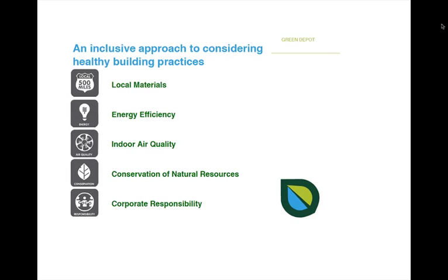So here's an approach to considering healthy building practices. Now, these icons on the left are icons that Green Depot developed. ABC Home and Carpet also developed their own set of icons for their environmental and socially responsible products. So you can see the 500 mile is clearly easily displayed and recognizable in the local materials category: energy efficiency, air quality, a fan. So these are the kind of icons you'll see. The Green Depot retail store is set up in categories under these signs and labels.